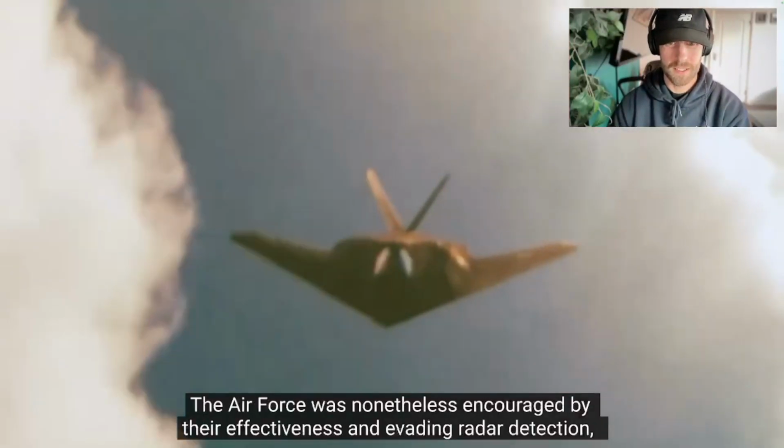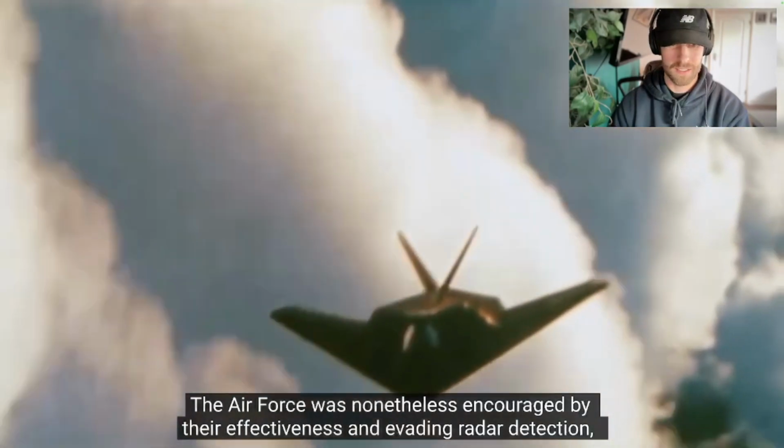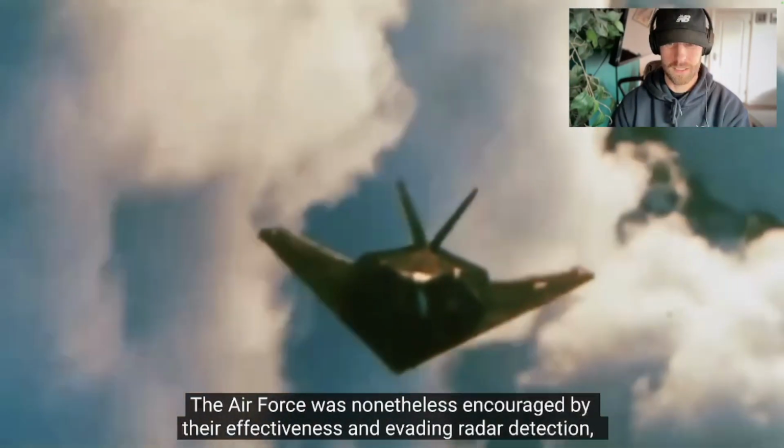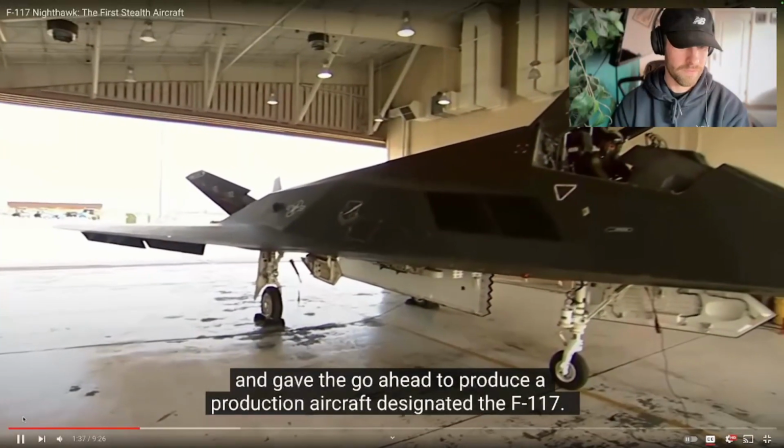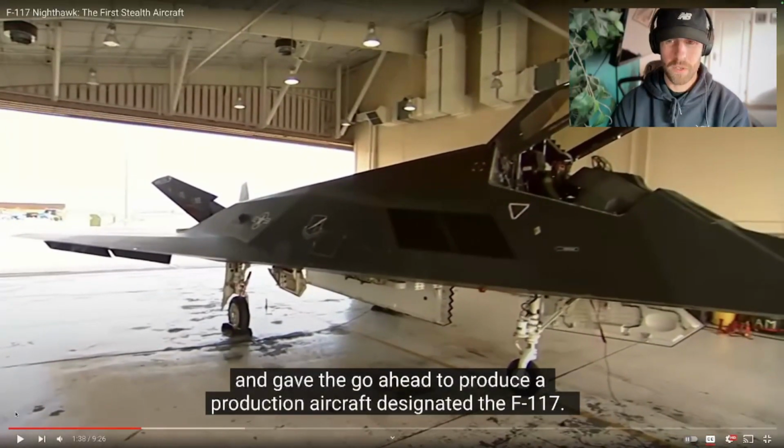Oh, crap. The Air Force was nonetheless encouraged by their effectiveness at evading radar detection and gave the go-ahead to produce a production aircraft designated the F-117. So even though they were nicknamed the Wobbly Goblins, they were seriously hard to fly, needed high-end computers, but still were tough. They still put it in for production.